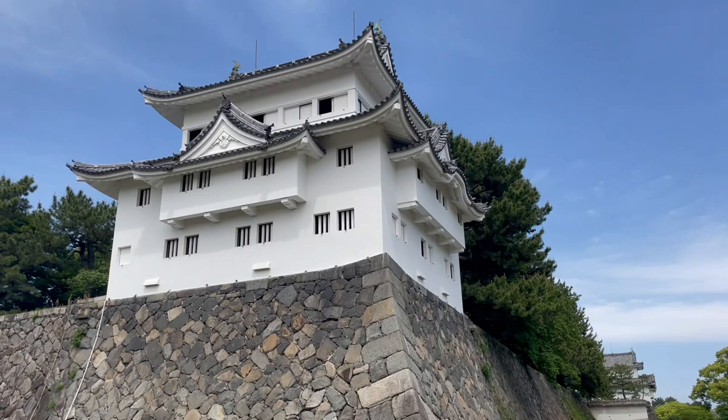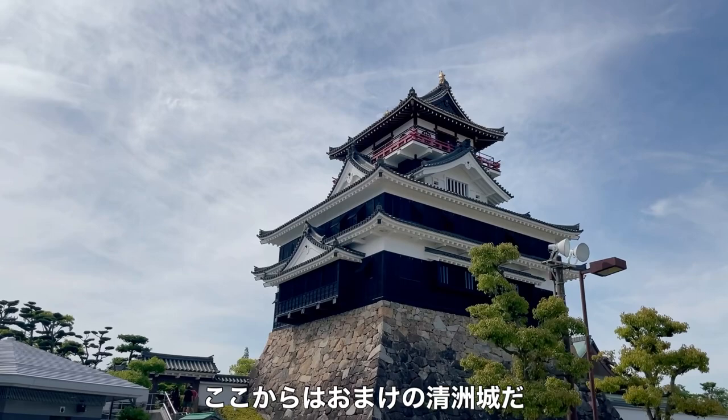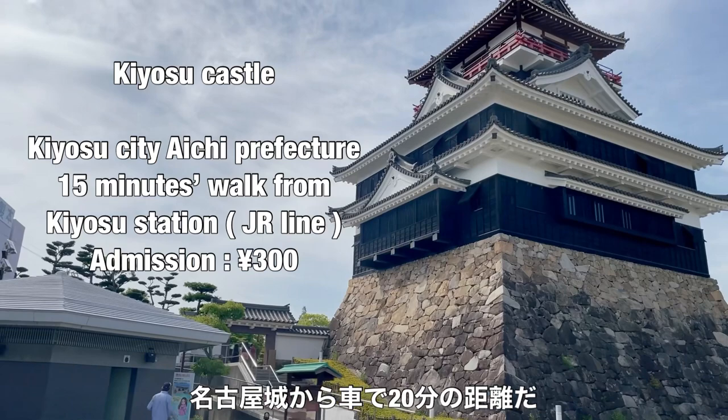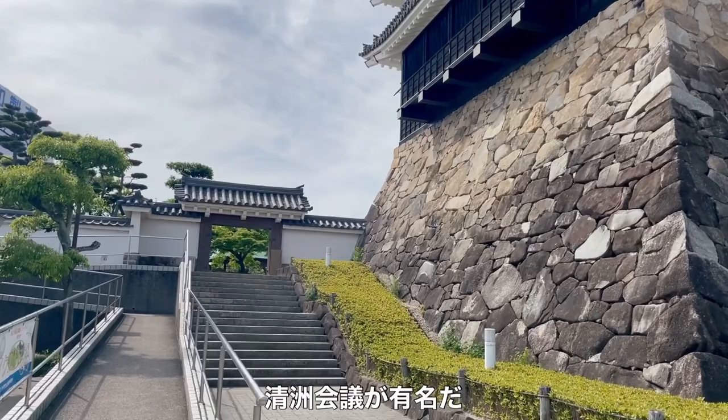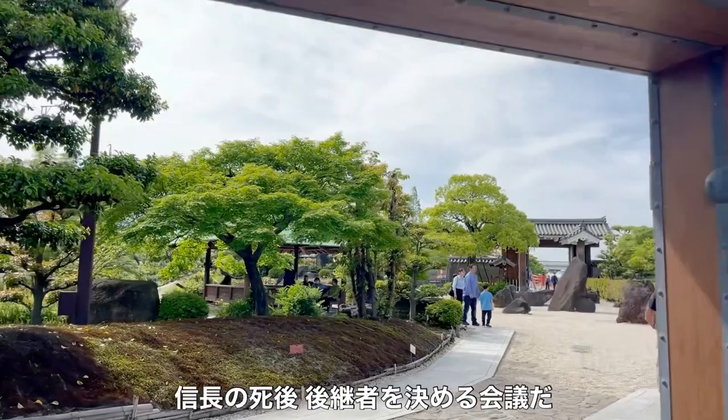This is the short extra episode about Kiyosu Castle. It is just a 20 minutes drive from Nagoya Castle. This is not the original castle. It is made of concrete. This castle is famous for the Kiyosu meeting. The meeting was held to decide the successor of Oda Nobunaga after he was killed in Honnoji Temple.